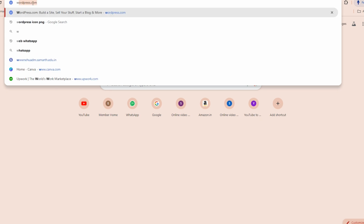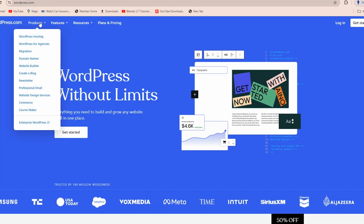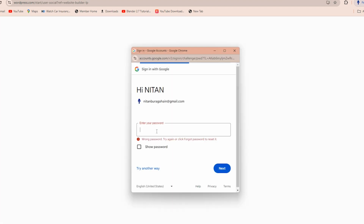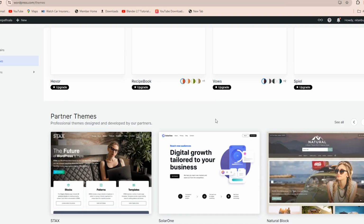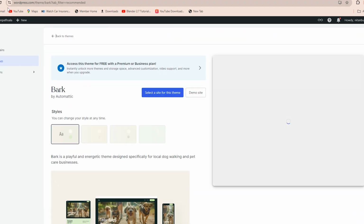Why choose WordPress? First things first, why WordPress? WordPress powers over 45% of all websites on the internet, and for good reason. It's free, open source, and offers endless customization options. Whether you are building a blog, a business site, or an online store, WordPress has you covered. Plus, with thousands of themes and plugins available, you can create a professional-looking site without needing to know a single line of code.